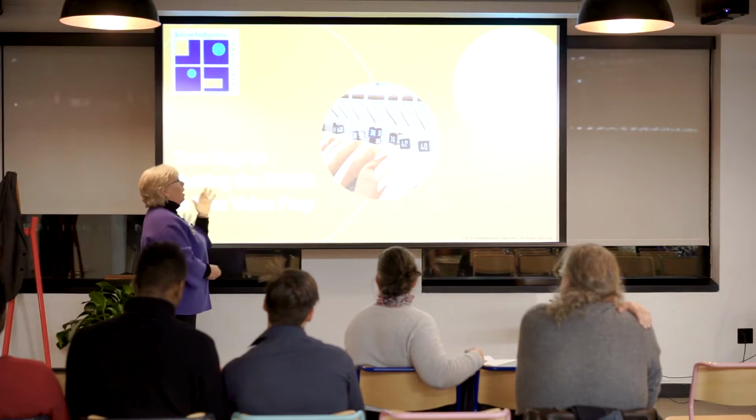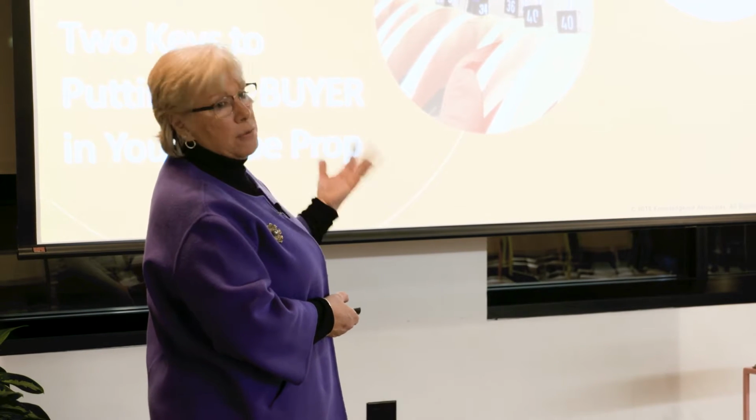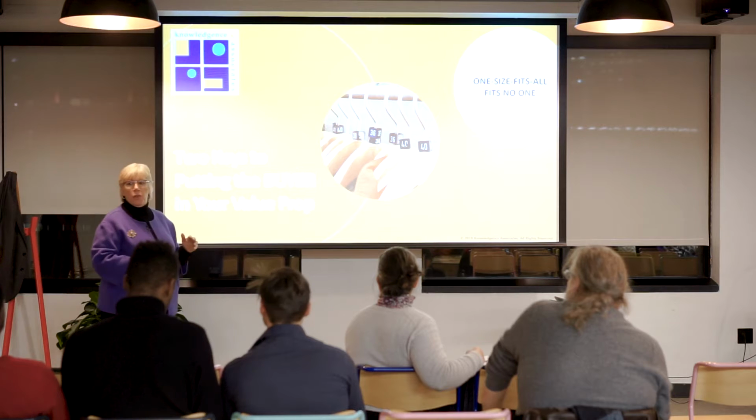Because here's the thing. Most value props are pretty generic. And the problem with it is that a generic value prop is kind of like all those clothes in your closet that are supposed to fit you and everybody else, except it never fits, right? One size fits all, fits no one. So that's kind of my mantra about the whole thing.